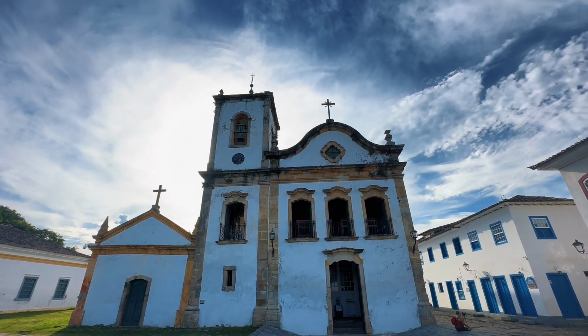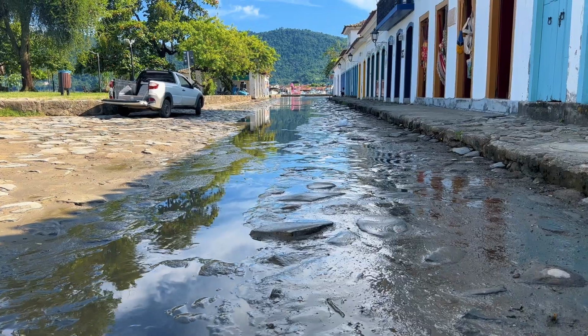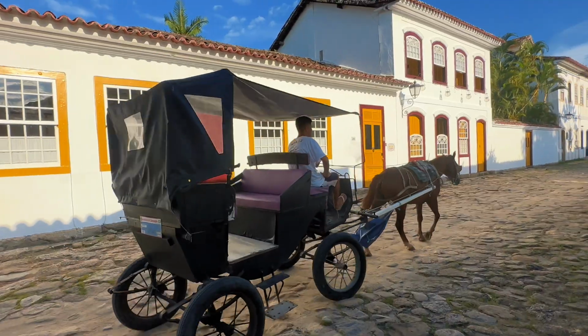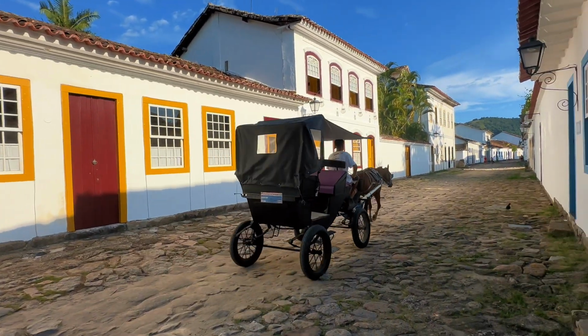Welcome to Paraty, a picturesque colonial town located in Rio de Janeiro state, Brazil. Join me for a 3-day trip in this must-visit destination.